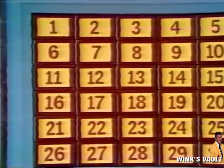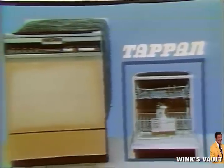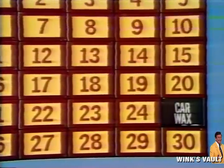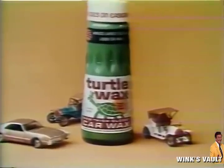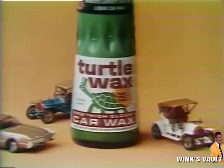Behind number seven is a dishwasher. From Tappan Kitchen Appliances, the new built-in Tappan dishwasher. No pre-rinsing, five-cycle selection, glass wash, fully sound shielded tub. And behind number 25 is car wax, Turtle Wax. The world's largest selling liquid car wax, new improved hard shell formula, cleans, polishes, protects in one easy operation. Turtle Wax with a hard shell finish.